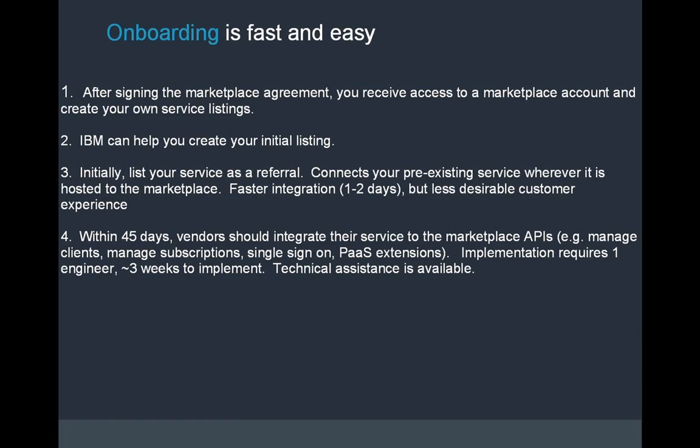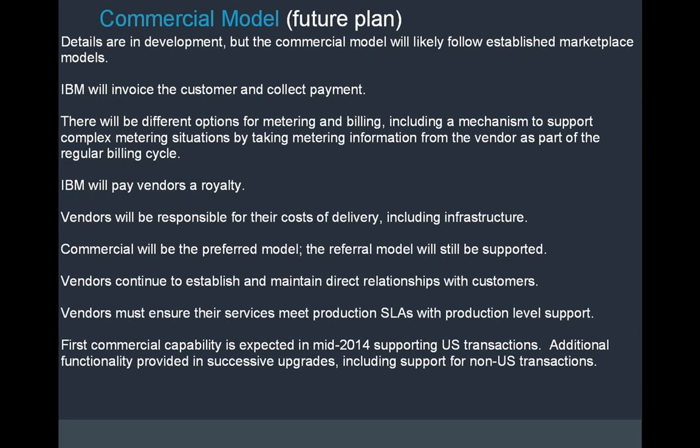So we have future plans for the commercial model. I'll just give you a high-level view of what the commercial plans are. The details are in development, but it will be where IBM is invoicing the customer and collecting the payments, and then we'll pay the vendor, the supplier, a royalty based on that. And the vendor will be responsible for the cost of their delivery, including infrastructure.